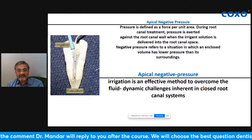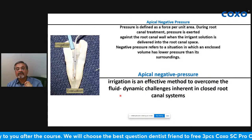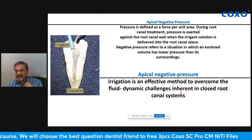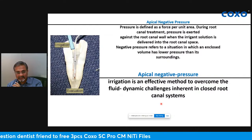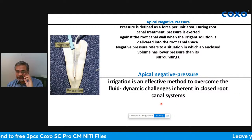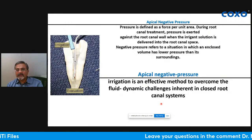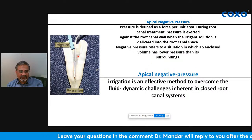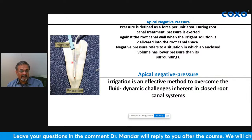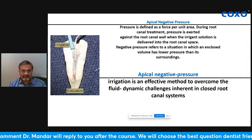And what is negative pressure? It is an effective method to overcome the fluid dynamics challenges inherent in a closed root canal system. So you create a situation in an enclosed volume where it has lower pressure than the surroundings, and it can have shear stress on the canal walls. That is the prime requirement to disrupt the biofilms.